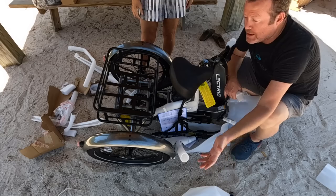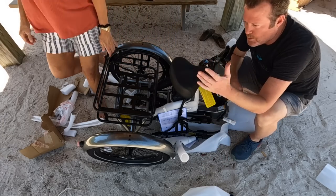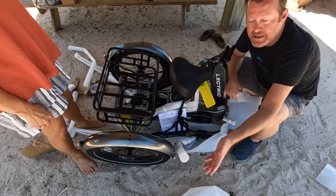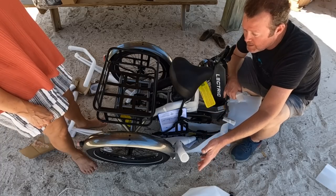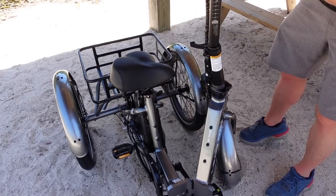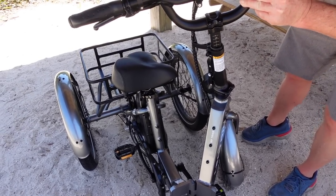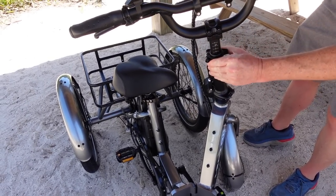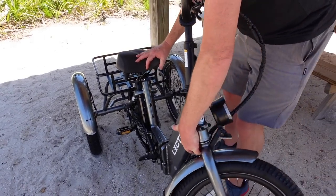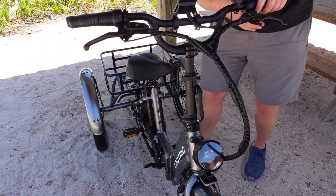And like the other electric e-bikes, this one is very well packaged up, not a scratch on it. They do a really great job of making sure it arrives in good shape. So like all electric e-bikes, this one is foldable right here. And so it's just a quick, easy fold into a position that's ready to ride.